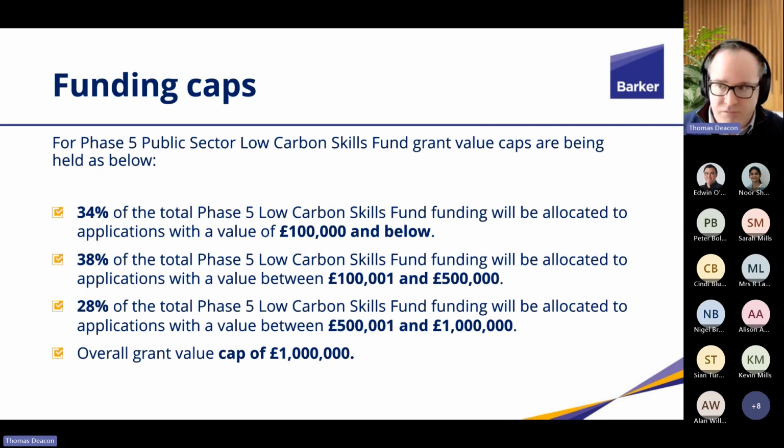This year, as was the same in the last round, they've introduced some funding caps. This is largely designed to prevent big applications from large NHS trusts, local authorities, universities and the like sweeping in and hoovering up all the money. So there's a stratified approach where 34% of the fund, the £16 million, will go to applications of £100,000 and below, 38% to those between £100,000 and £500,000, and then 28% to those at £500,000 up to £1 million. Largely the applications we're working on, the majority of them, are £100,000 and below, but some creep up into that other bracket. So just a good thing to be aware of. This is Salix adapting their process to suit feedback from previous rounds, and there's certainly been a lot of hoovering up going on in the earlier rounds where large organisations took the money very quickly.